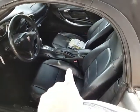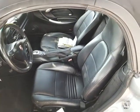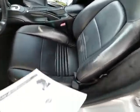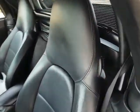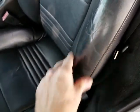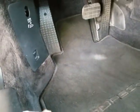I've got the stack of service records right there from when this car was brand new, including the original purchase invoice, and it's pretty complete service history. You can see the seats, the leather's nice and soft, and no rips or tears in the material. Looks very good. Carpeting, very good shape, no holes in it. And underneath here looks excellent.